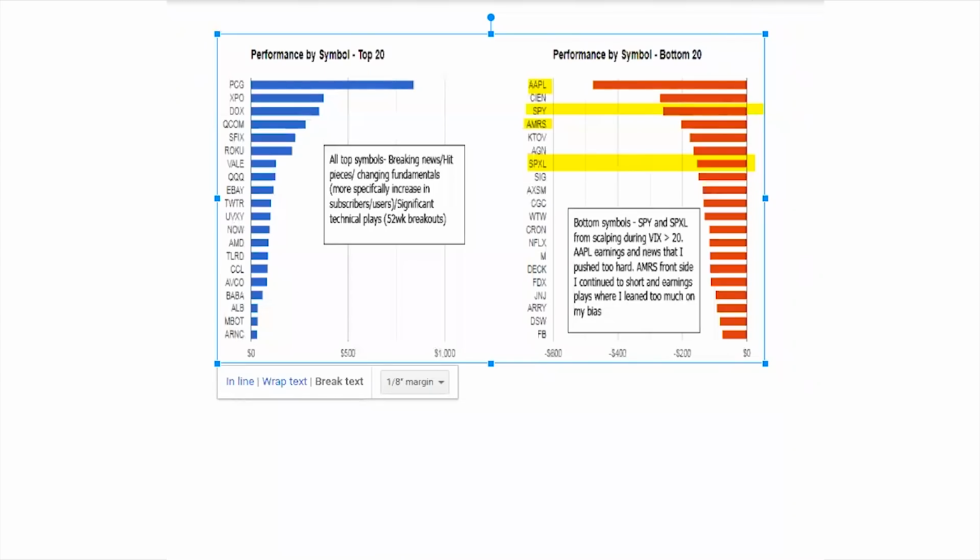So my top symbol is PCG. This is a breaking news play. So they were no longer being blamed for the 2017 fires. And the stock was beaten down heavily based on the Chapter 11 news. So when this news came out, the stock was actually halted. And when it unhalted, I was able to quickly define my risk, put on the right amount of shares, and get long. And this was a big trade for me, my biggest trade yet.